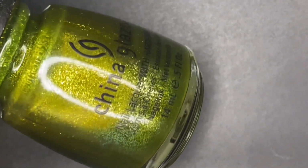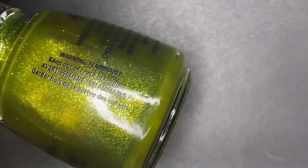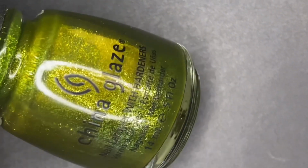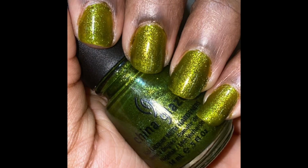Next is an oldie but a hard to find goodie. This is China Glaze's Zombie Zest, and I want to mention this because I tried this polish for the first time in March of this year, and I really was missing out not having this collection in my polish stash for as long as I didn't, because this is definitely one of my favorite greens in my collection.